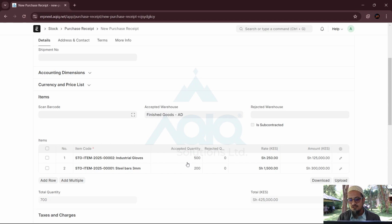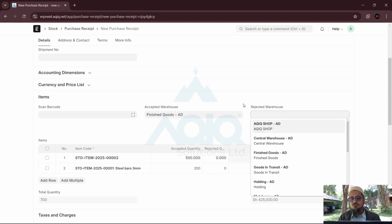So in that case, you can reduce the quantity here which are damaged, and you can input it in the rejected warehouse, and you should mention the rejected warehouse here. Why do you mention the rejected warehouse? The reason is that it shows you the quantity in your finished goods which are good quantity, has proper quality, and you have accepted it, and it's ready to sell. The ones which will go inside the rejected warehouse, you cannot sell now, because they are rejected. So this is a virtual warehouse where you can input your rejected quantity.